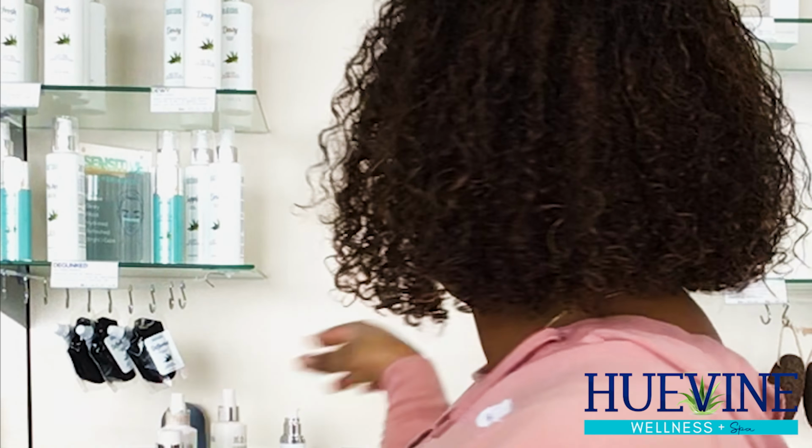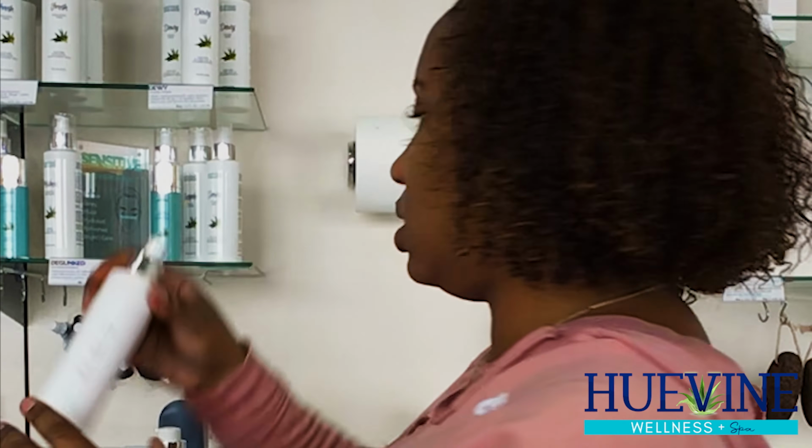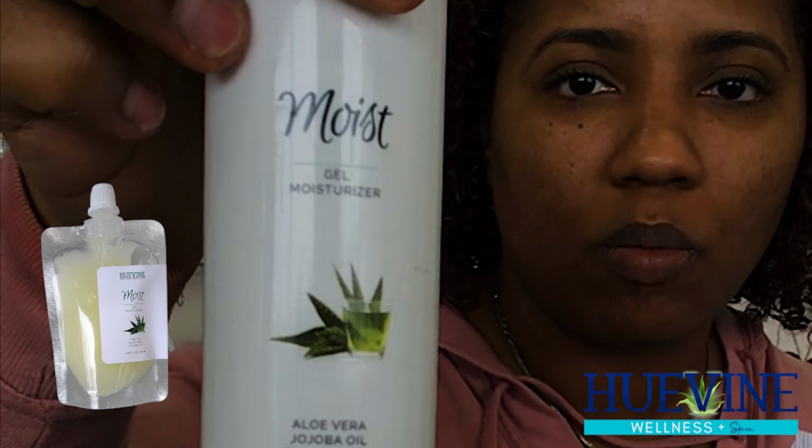And that's clear. It's for the dark marks. It's all bright with the sun in here. Toner, eyes down, and then last step is moist.